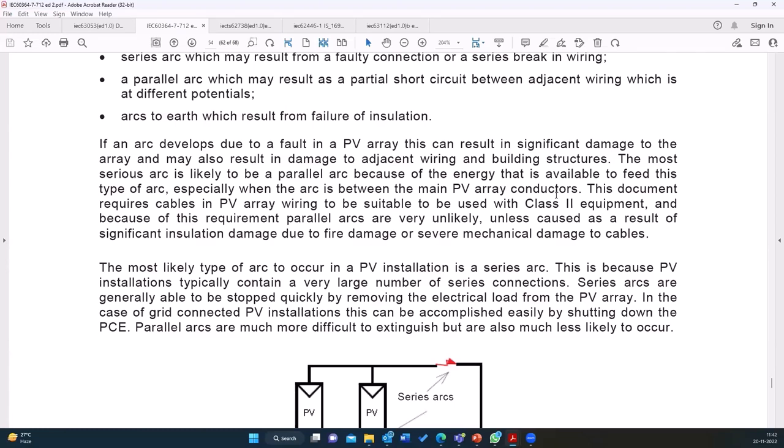If you look in Google, you can find several videos where combiner boxes are burning. It never stops and keeps on burning because the PV module is pumping energy into the combiner box. Double insulation is compromised. As a result, it catches fire.